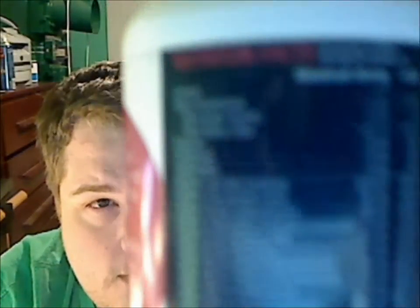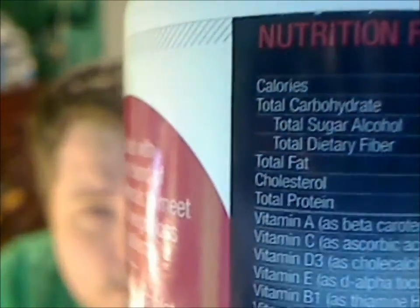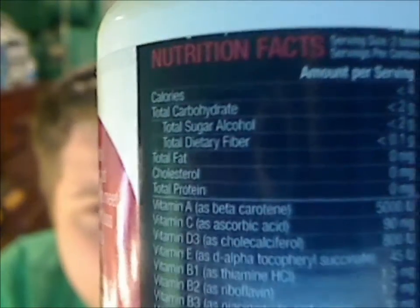There we go. And here are all the ingredients and the nutrition facts. I don't know how well this is going to show because it's a blue background with white text. These do have a little bit of calories and a little bit of carbs, but I guess that's with all chewables or fast-dissolving things. I did take the time to open all these up and take the seal out, and the little cotton things and the foil peels.